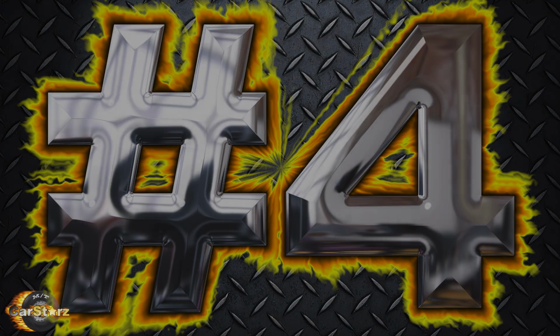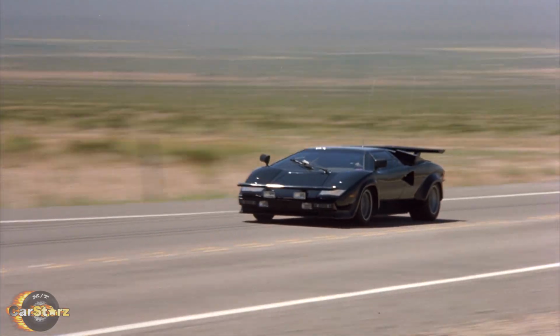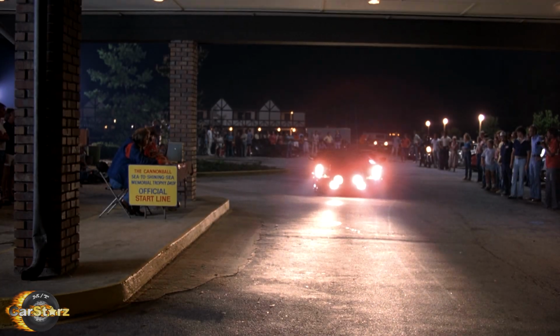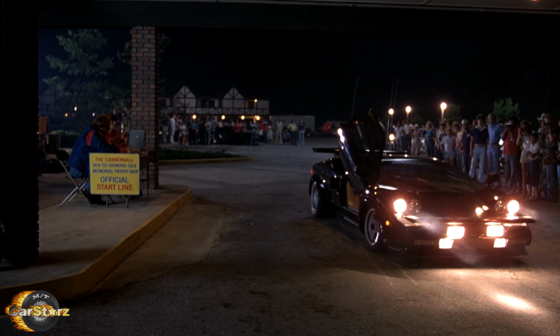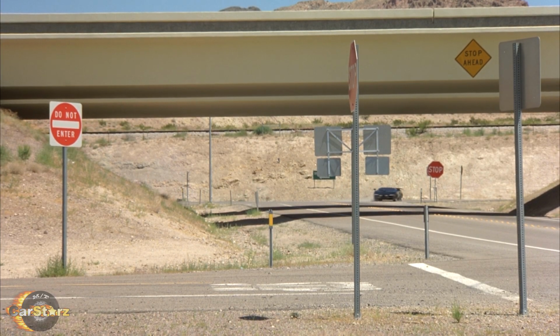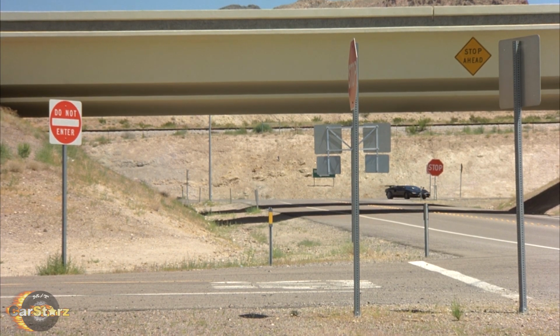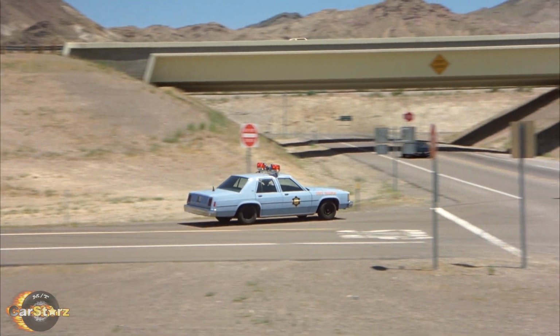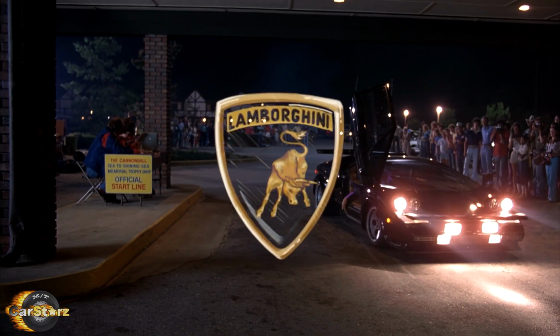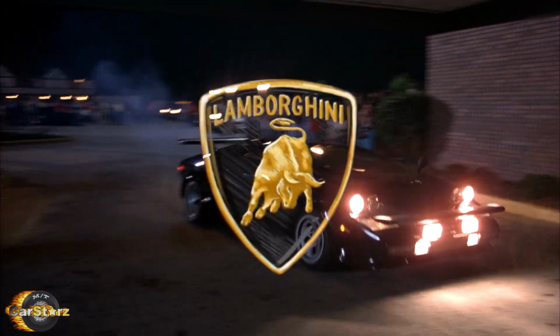Fact number 4. The Cannonball Run Countach was the first Lamborghini Countach to star in a major Hollywood movie. The first time that most Americans ever even saw a Countach in action on film or otherwise was in the Cannonball Run movie. This was because, for us US folks anyways, before that, Countaches were only seen and talked about in car magazines only. The Countach literally set the worldwide supercar craze into motion and made Lamborghini a household name.